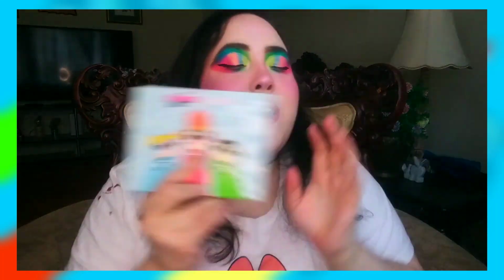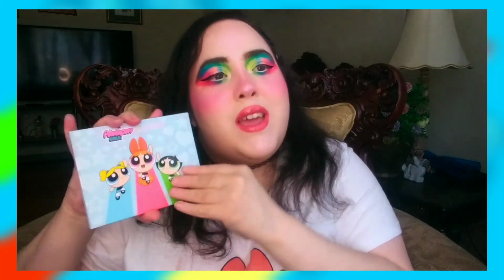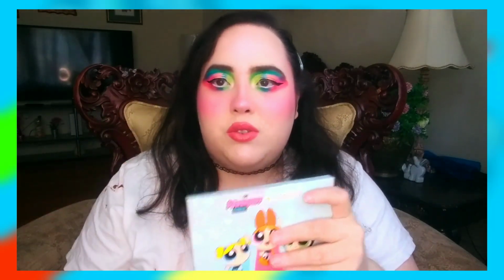bright, colorful. And first up is PowerPuff Girls, which I already showed you guys for my eye look. And this is my childhood, so I had to include this one. It's very colorful, and I just love the theme of PowerPuff Girls. Love the very bright colors in this palette. And even though there are 2 glitters in here, they're very soft glitters, so they're not gritty and hard, not good to use. This is really a good palette, and ColourPop is amazing.